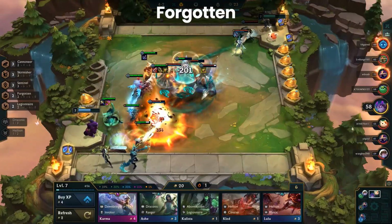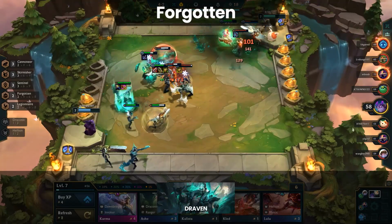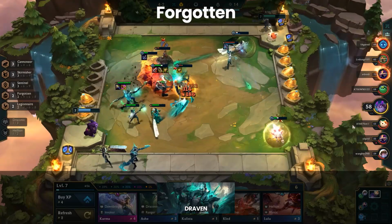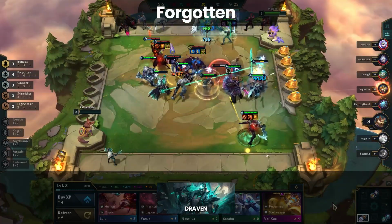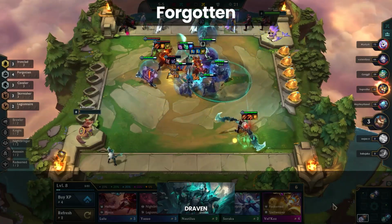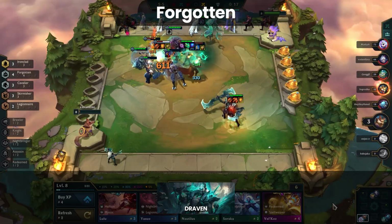Next, we have Forgotten. With the Hecarim build falling out of the meta, so is Forgotten. Of course, Draven is still a champion that you can play, but his presence in the meta is far lower than other 4-cost carries. The Legionnaire change did help him, but Draven lacks a bit of damage against all the frontline this set has.